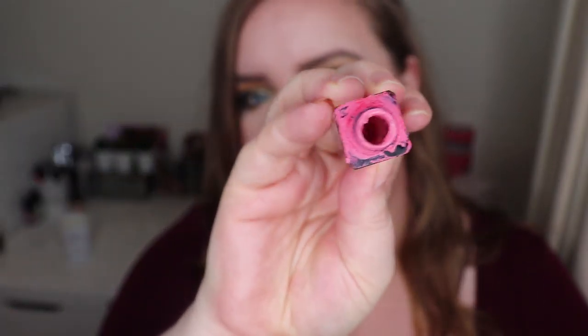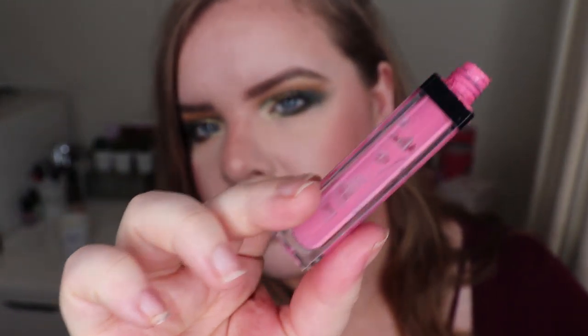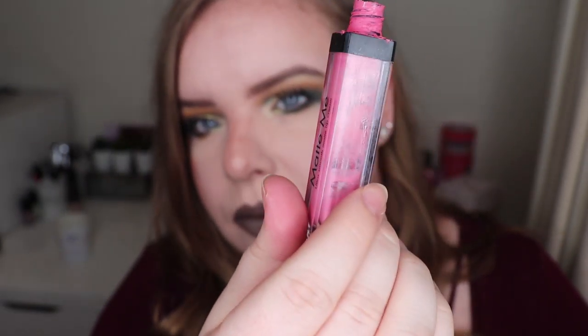I don't know what way I have the ring light set up. It's actually such a difficult thing to do. So that's that there. It's all gone. I can't get any more out, as you can see. And that's a liquid lipstick gone. That actually took me a really long time to use, which is terrifying to know considering I have other ones. So this is my second product gone.